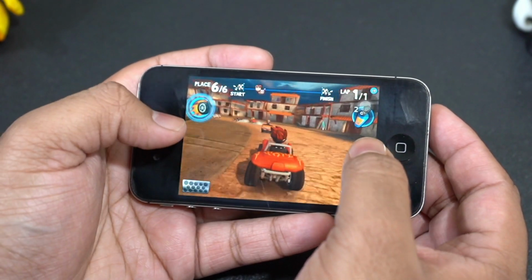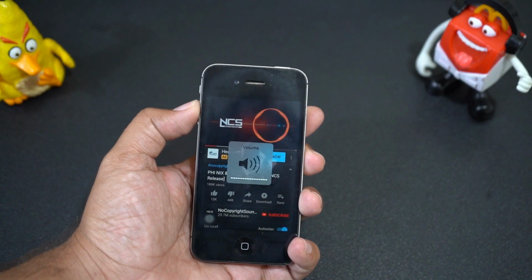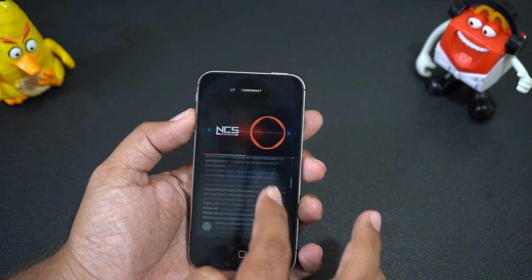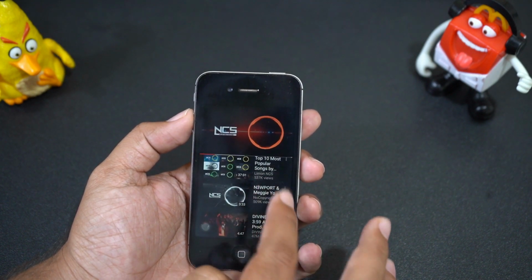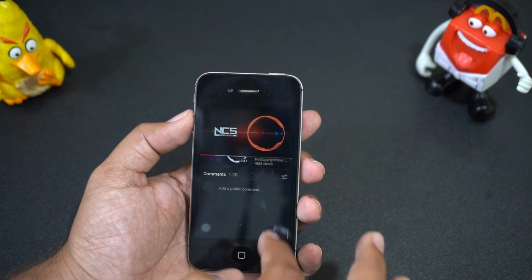But I won't suggest you buy this phone if you are concerned about gaming. It is a good phone for basic tasks only. And truly speaking, I'm using this phone for just calling, messaging, and it is mostly used as an iPod as the audio quality via wired earphones or via Bluetooth in my car is really impressive.